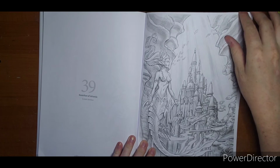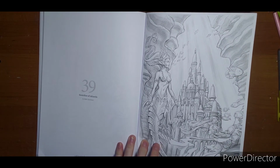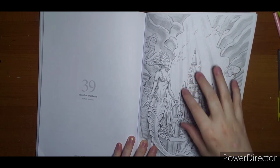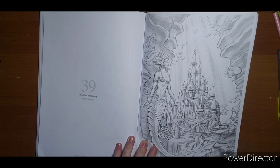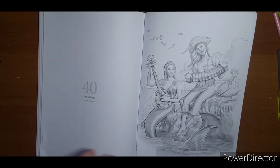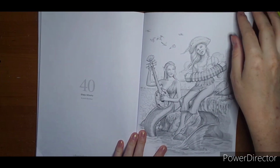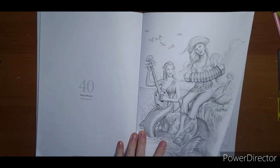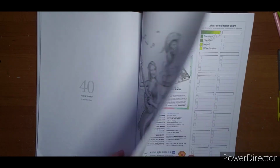Guardian of Atlantis, very fun. This could be so bright and colorful. You got, you know, your sunshine rays coming down and pinks and purples, and all kinds of fun stuff. I also like this one, Sing a Sea Shanty. I think I like his realistic type images. I really like those. And that one is the last page.